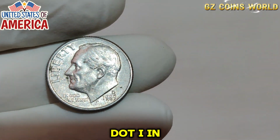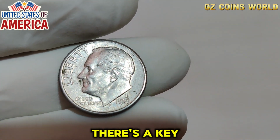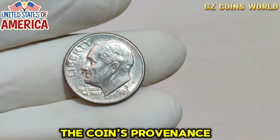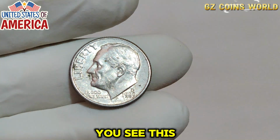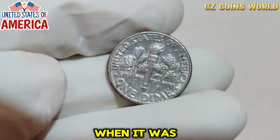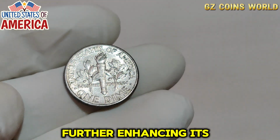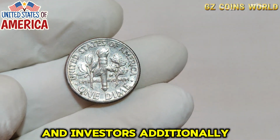extremely valuable. In addition to its rarity, there's a key factor that has played a massive role in its surge in worth: the coin's provenance. You see, this particular coin became famous when it was discovered to have been owned by a well-known historical figure, further enhancing its appeal among collectors and investors.